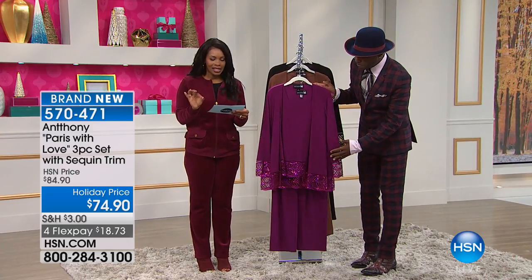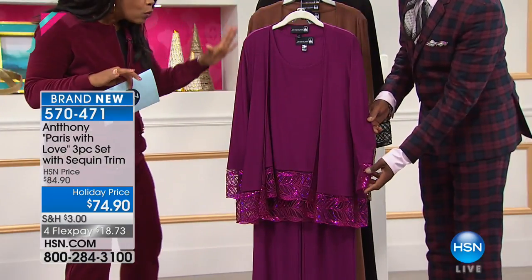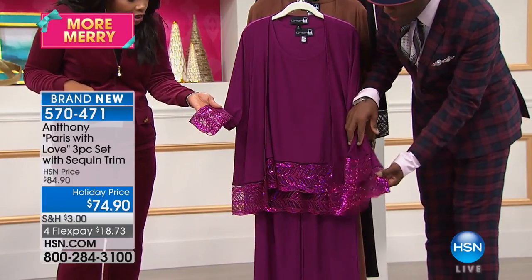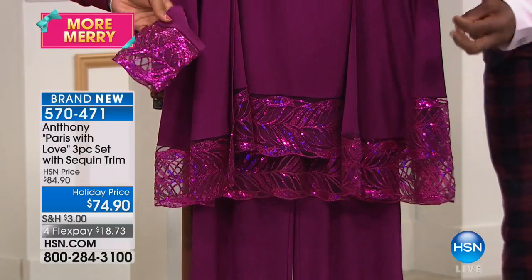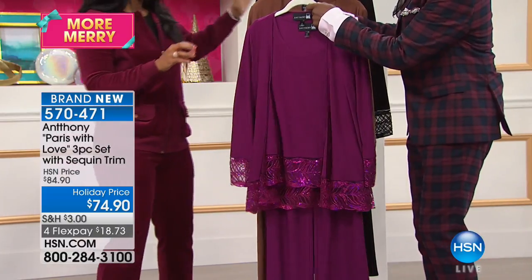Let's move on because you've got your Paris and Love 3-piece set. Okay. This is your sequin trim. Yes. So not only do you have great colors, you've got all of this detail. Well, I have to tell you a story. I was over at a friend's house. Her name is Faye, and we were talking about fashion. She says, Anthony, you need to do a couture collection. So this is the first of a limited series of couture pieces I did for HSN. Oh, so this scoop has thousands of sequins.